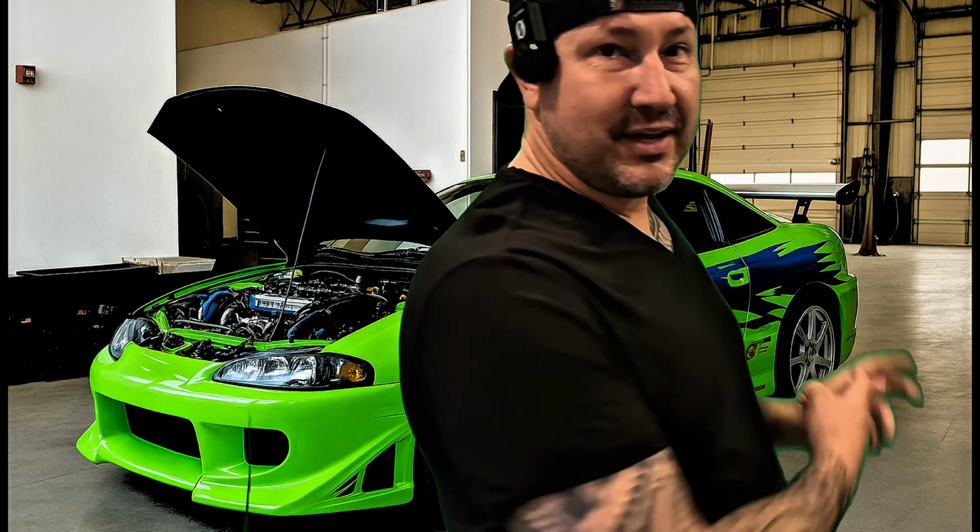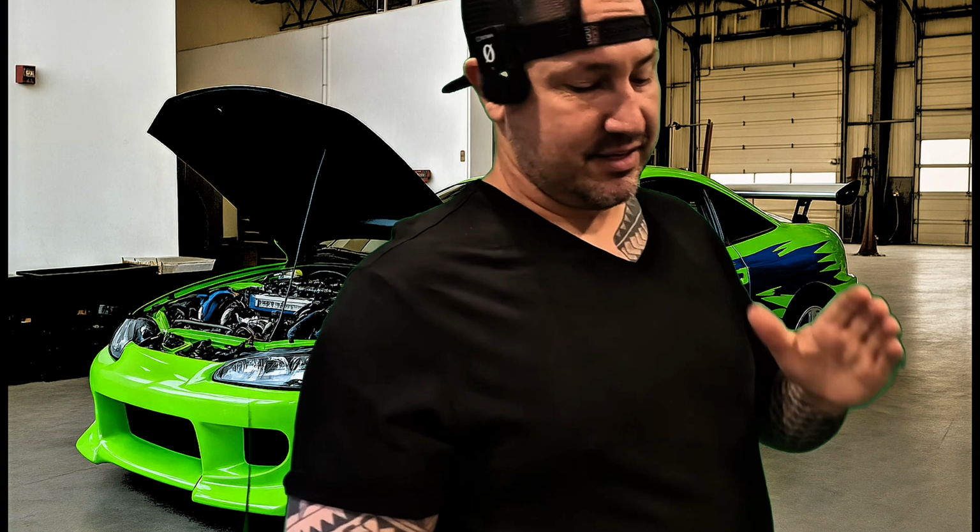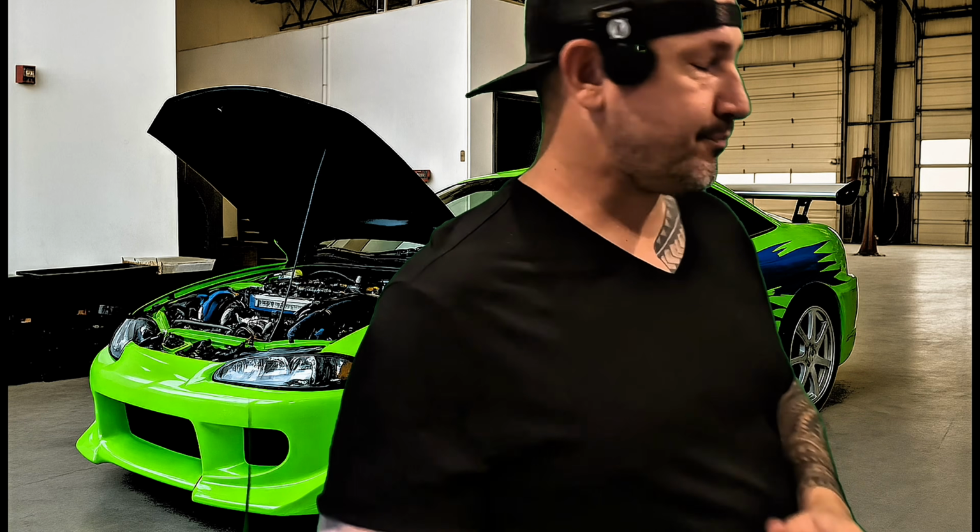This car had to be completely repainted and re-prepped. It was full of mice and the interior was shot. And we're gonna get into that today for the people that haven't been here. And then we'll get into where the car is today.